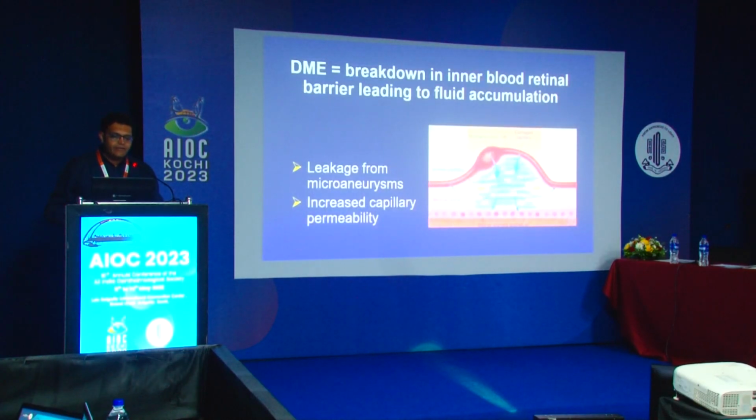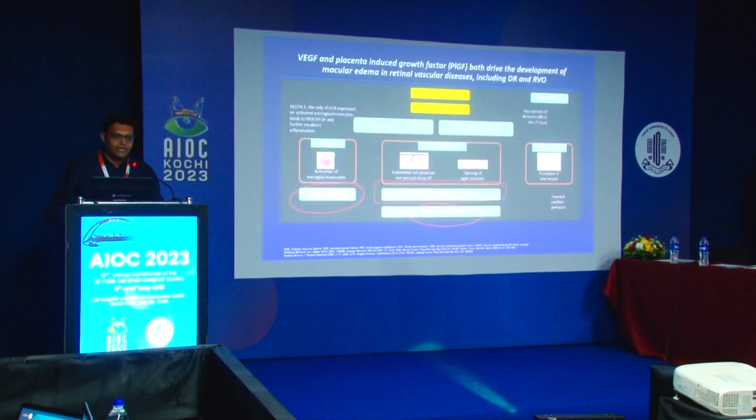macular edema, which happens because of the breakdown of the inner blood retinal barrier, which leads to leakage and fluid accumulation in the inner retinal spaces, mainly from the microaneurysms and also from increased capillary permeability. VEGF and placental growth factor, that is PLGF, both drive the development of macular edema, especially in vascular diseases, mainly diabetic retinopathy and retinal vein occlusions.